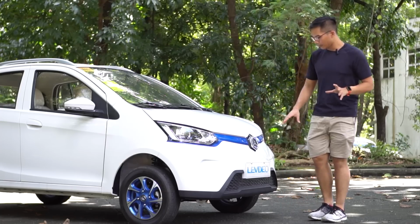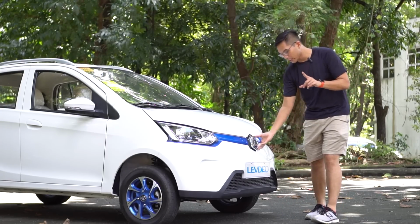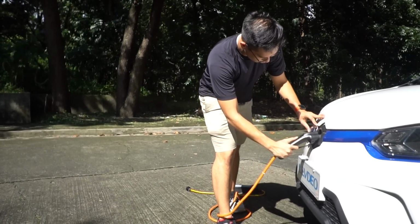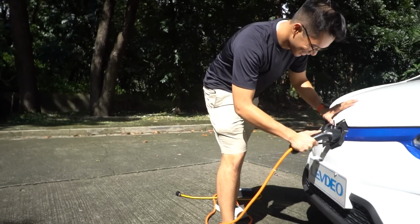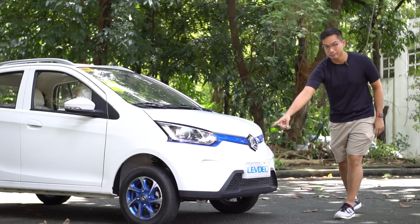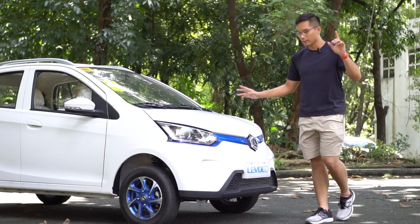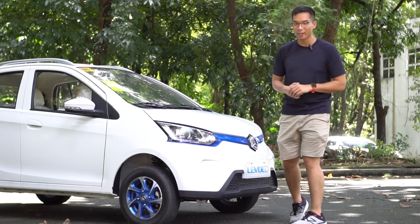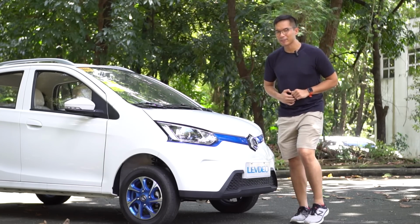In addition to that though, here's your logo. It's right here in the middle, and when you twist the logo upwards, you are able to get access to your charging point. Plate numbers down there, of course, nothing new there, but you have plastic bumpers, keeping it simple with the rest of the vehicle. After all, this is a very simple city car for you. Now, let's pop the hood.